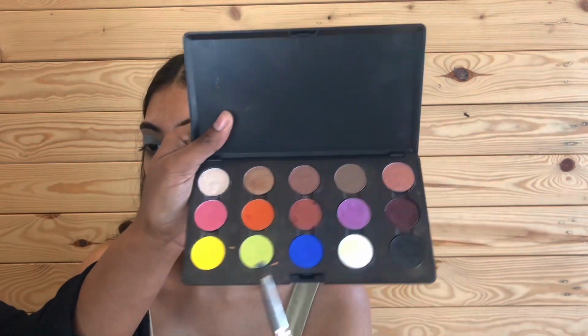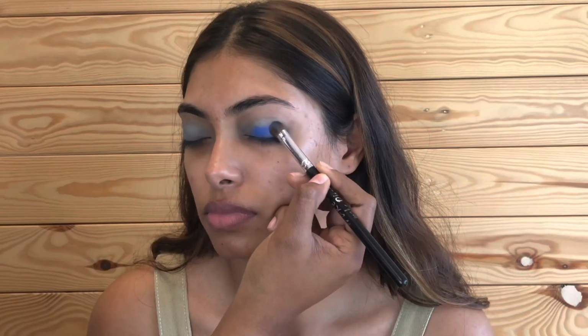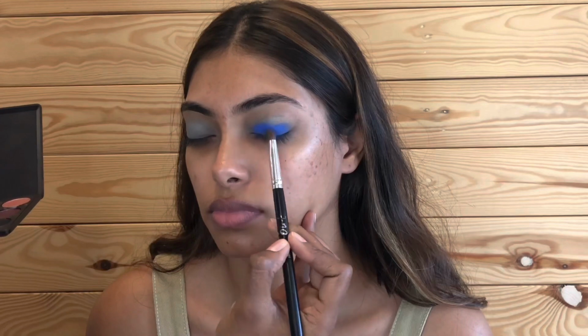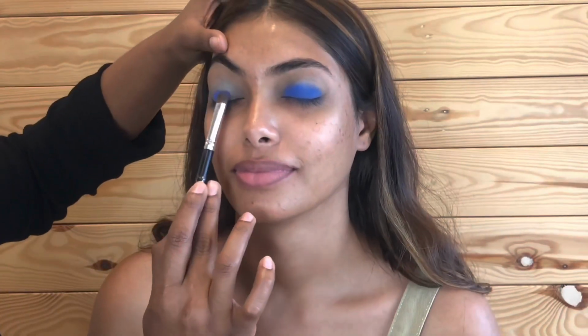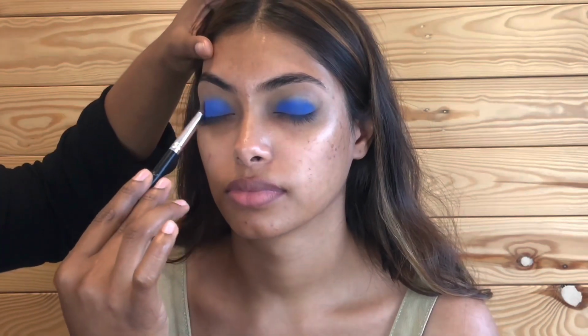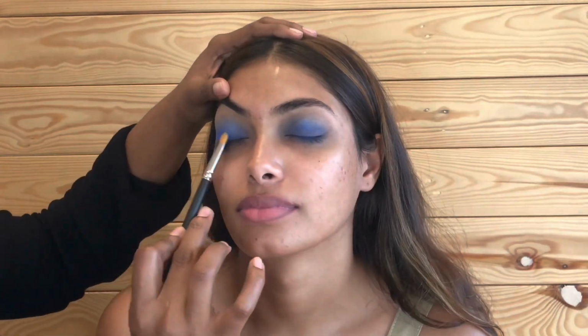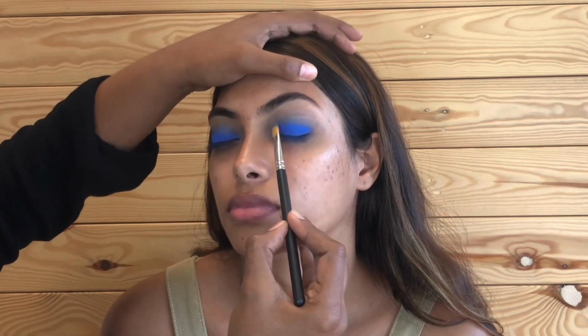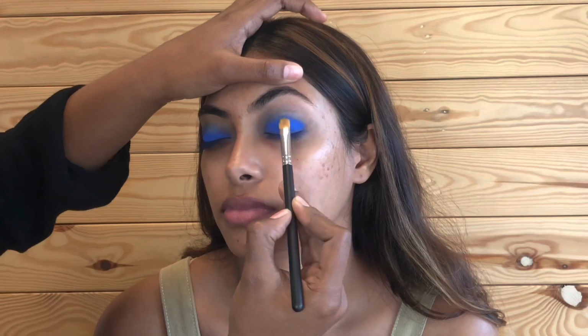Okay, close to me. And then I'm also using this blue from MAC. I think it's called Atlantic Blue. Close. Just a side note, guys, I have taken a light blue just to create a nice base for our Atlantic Blue shadow. As you can see, I'm really patting in the shadow so that I get the most intense color payoff off the blue shadow. You can also see here that I've changed my brush. It just helps me create a more rounded shape for the eyeshadow.